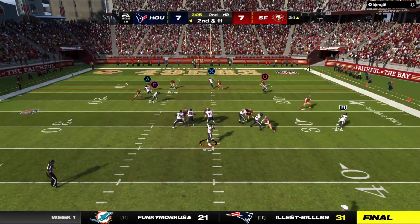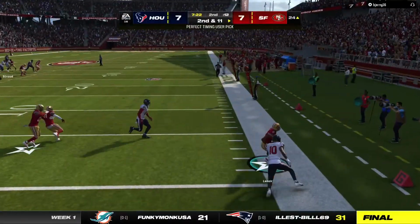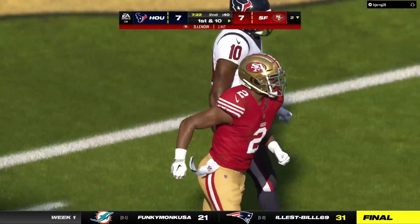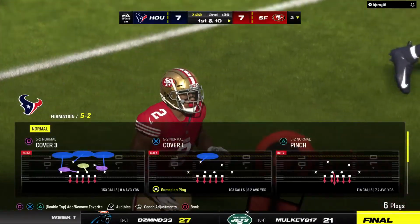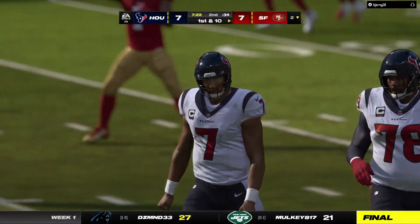Stroud looking to throw. Oh, it's intercepted. A drive killer there. Picked up by Diamador Lenore. And the 49ers are going to take over at their own 2-yard line.